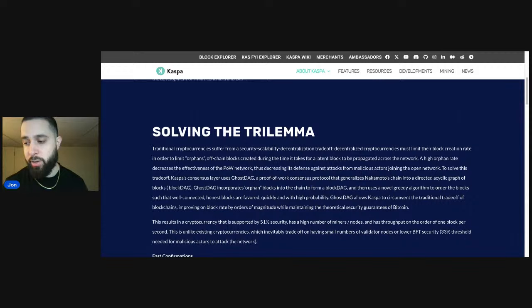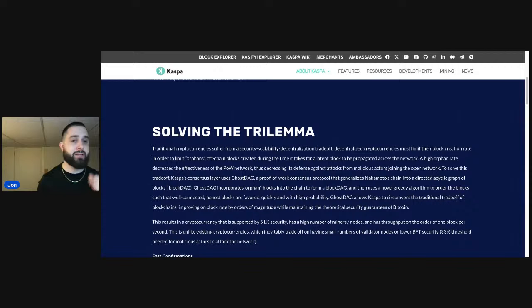That's the next bullet point. Again, what makes them different? Their unique marketing pitch is solving a trilemma. But what makes it different than every other layer one that says they're solving a trilemma is they actually look like they did. Proof of work again, block DAG tech, but it's scalable. And I forget how many blocks per second now, but I'm not sure how much they update this webpage, but that's the unique marketing pitch. Also, no pre-mine, fair launch. That's also a unique marketing pitch.